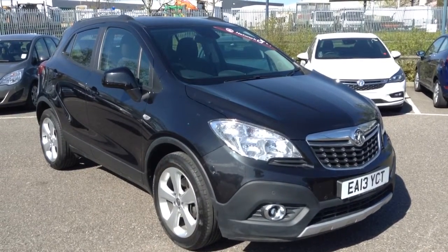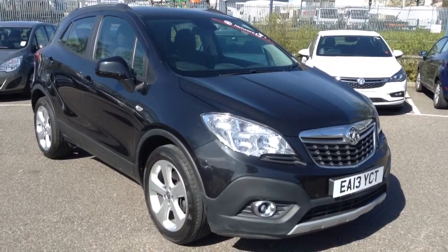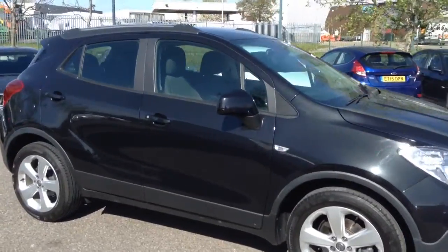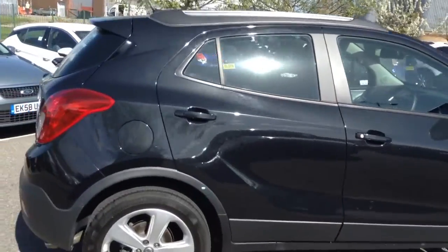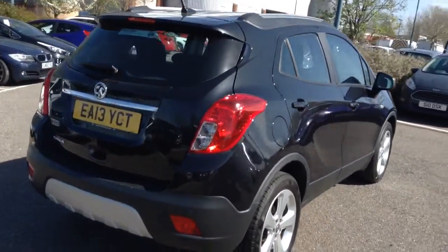This is our 2013 1.6 Mokka Exclusive, finished in black. It also has front and rear parking sensors.